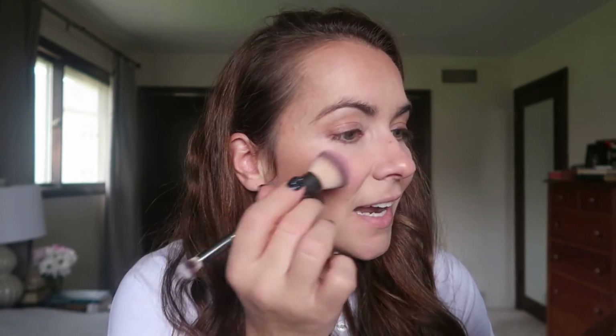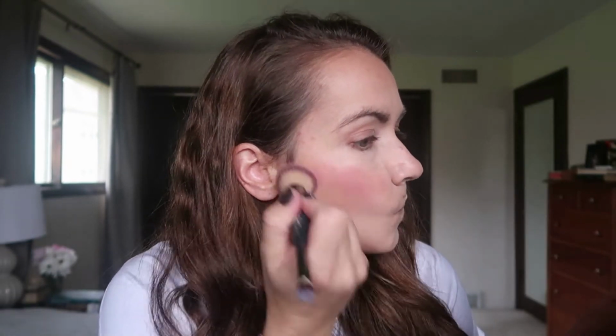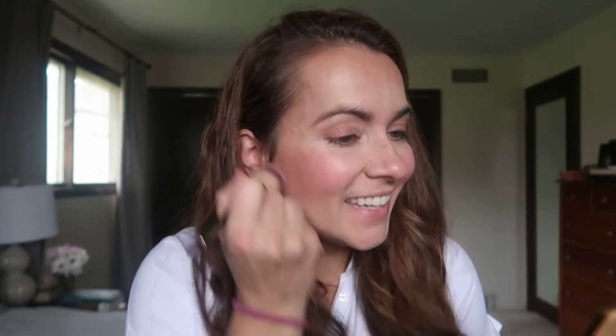I hear Isaac out there. Hey buddy, what's up? Hold on, dude. He wants me to open the door. Hold on. Let me tend to my little. You can tell, she looks so good and luminescent. Okay, I tended to the little man. He had some new Avengers underwear he wanted to show me. He's a cutie. Okay.